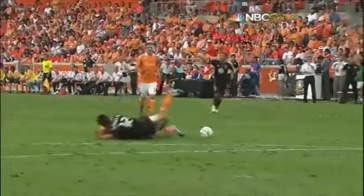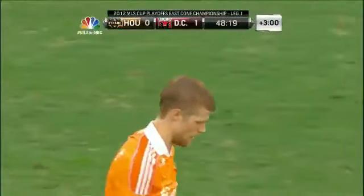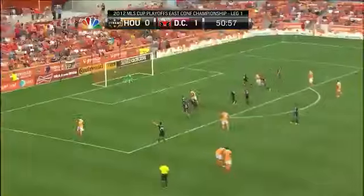Shoulder to shoulder, that's a red card. Took him down. One-on-one with the goalkeeper. There's a defender coming there. They dodged a bullet there. Free kick taken quickly again.